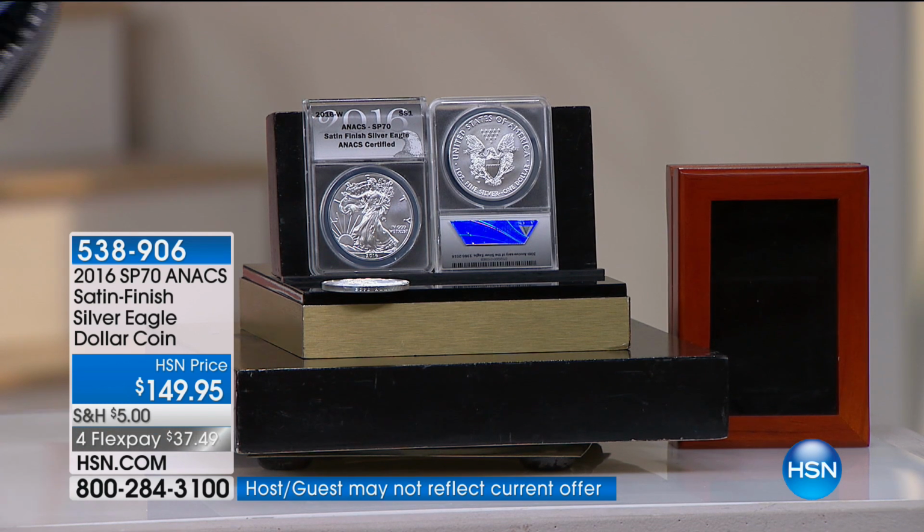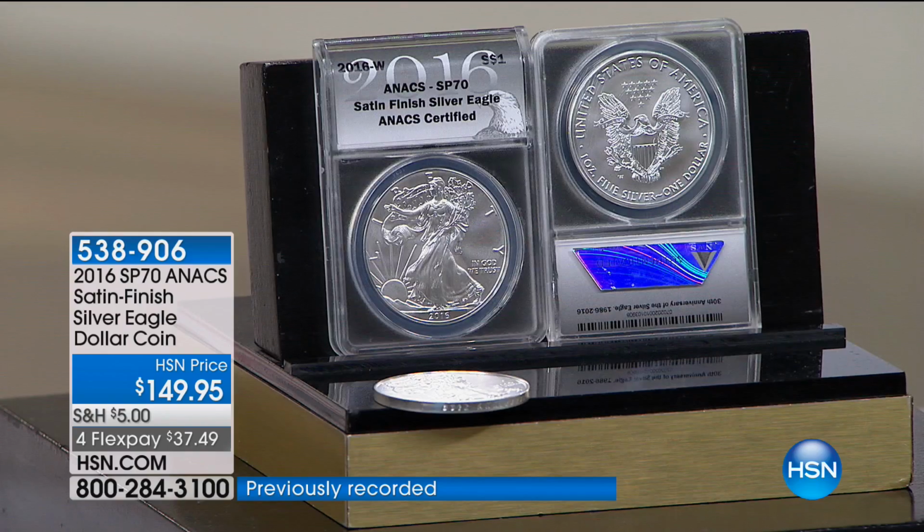The 20th anniversary American Silver Eagle, which I sold here in 2006. I was here selling it in 2006 for about $129 back then. Today we sell that coin for about $1,100 for the 20th. And this coin's rarer than that 20th anniversary coin.